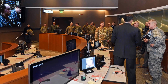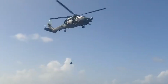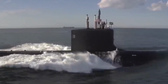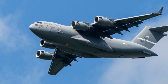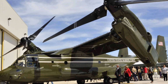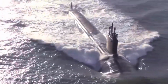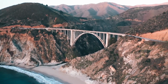U.S. Strategic Command, USSTRATCOM, recently demonstrated the capability to replenish U.S. Navy ballistic missile submarines operating at sea using different types of aircraft to deliver supplies. During the months of July and August 2022, U.S. Navy MH-60R Seahawk helicopters, a U.S. Air Force C-17 Globemaster III cargo aircraft, and U.S. Marine Corps MV-22B Osprey tiltrotor aircraft delivered supplies by vertical replenishment to USS Henry M. Jackson, SSBN 730, and USS Nevada, SSBN 733, while operating off the coast of Southern California.